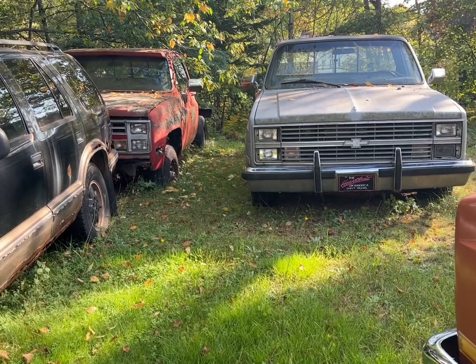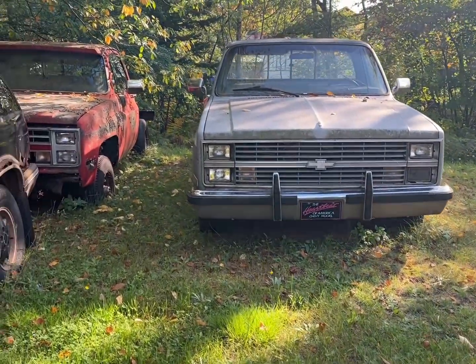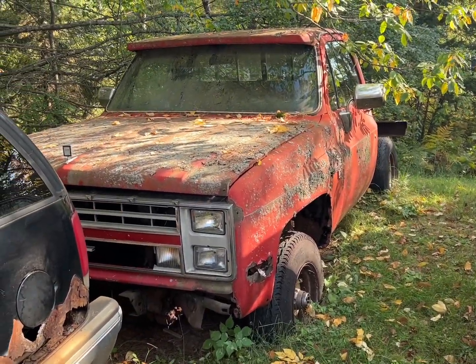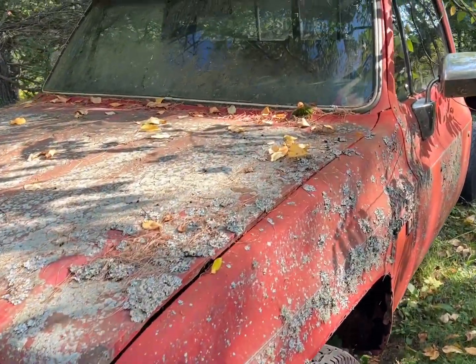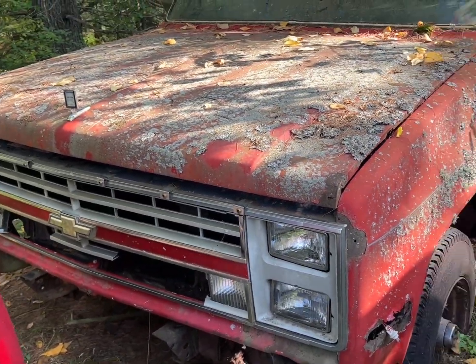I'm in Angus, as you can see. Not at home, in a remote location. Let me show you what we're doing today. Not buying them. Not buying that one. Getting some parts off of this one. We're gonna pull a dash out of it. Dash pad and bezel. This one is a diesel.